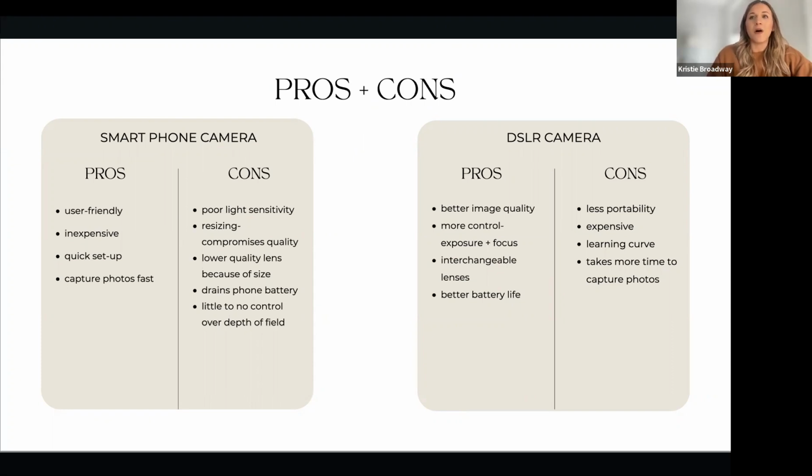I know we probably have all experienced this: a full day of getting lots of content on your phone, and at the end of the day, your phone's on like 2%. And it's definitely not something that we enjoy having. And in the long run, it can actually ruin the battery of your phone too. So that's something to keep in mind as well.